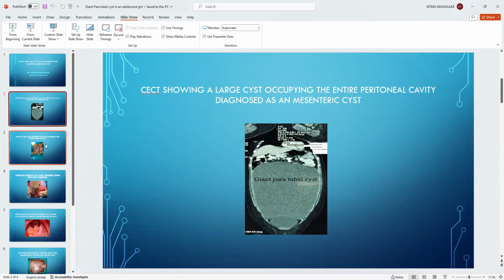with a simple justification that it would have been physically impossible to introduce primary trocars in such a massively distended and tense abdomen. Because if one had attempted to pass in a primary trocar, surely it would have resulted in perforation of the cyst and leakage of all the cyst fluid into the peritoneal cavity, which would have proved to be dangerous, as the histology of this particular cyst was unknown at the time of surgery.